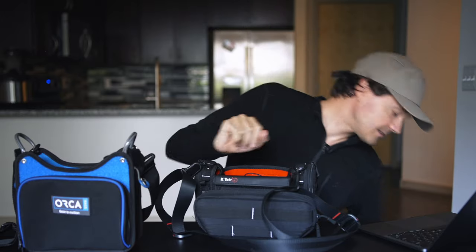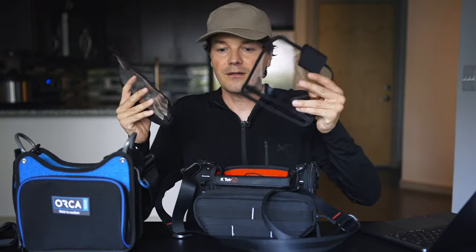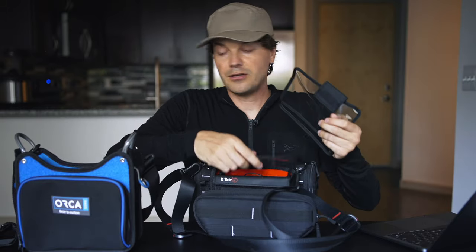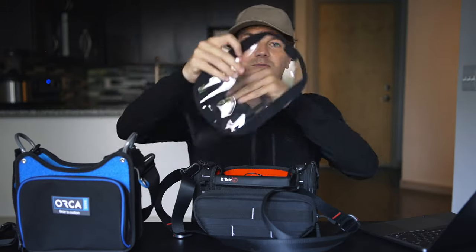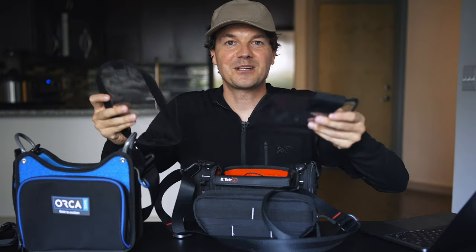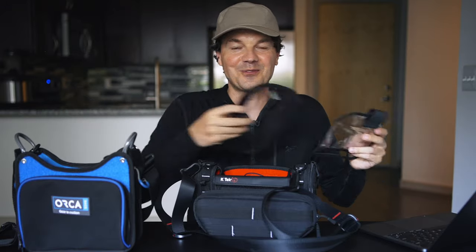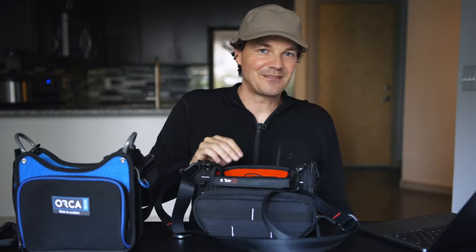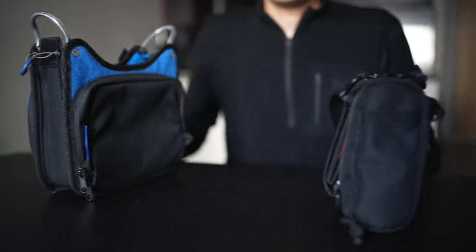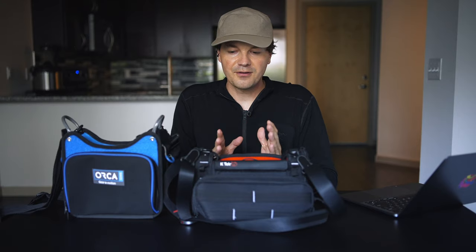Also, both bags come with this rain cover, and then you can either have it here, you know. I have to make sure that's the correct way. So I have to make sure when I send one back that I don't send it back with the wrong rain cover. So it comes with the rain cover. Yes, this bag is just smaller. It's a little bit thinner.